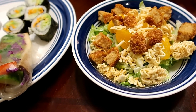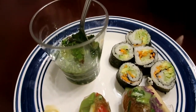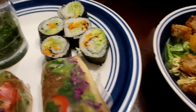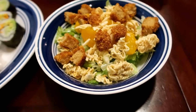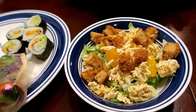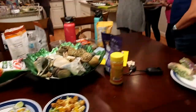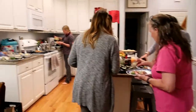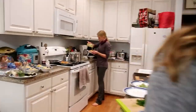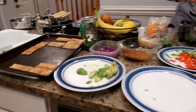Mmm. All right, guys. Here's the finished product. We have spring rolls and dipping sauce, sushi, vegetable sushi that is, and this oriental chicken salad, which we used some vegetarian chicken for on the top, and there's pickled ginger on the side. We have got such a great spread. Everybody is such good cooks, so it's lots of fun. We won't mention any forgetfulness.